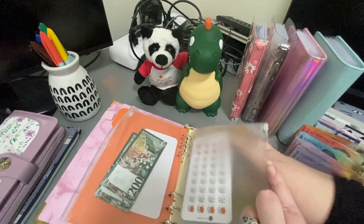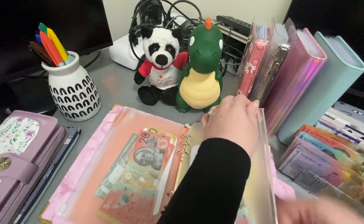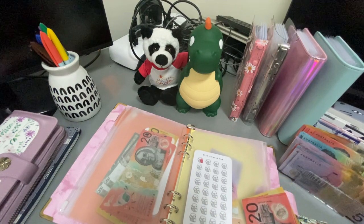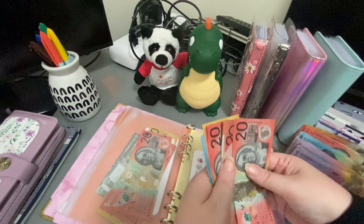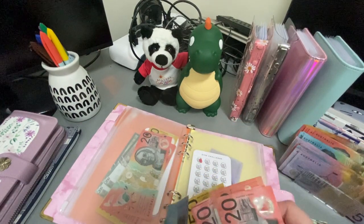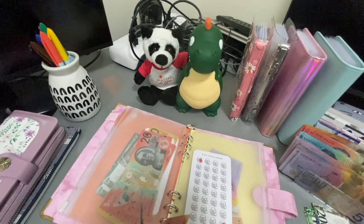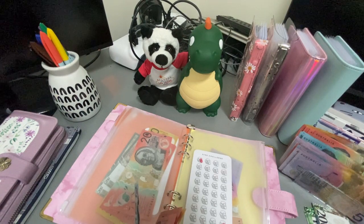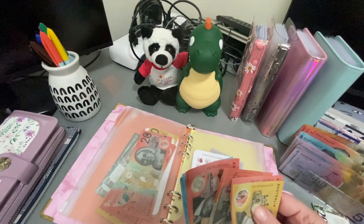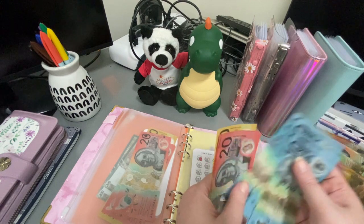Oh my goodness. There we go. So this one should be 225. Which looks like it's wrong already. That's okay, I'm not changing my purse if anything. Those are 50s, right? 225. So let's see. 50, 70. Let me start the other way. 10, 20, 30, 40, 50, 60, 80, 100.